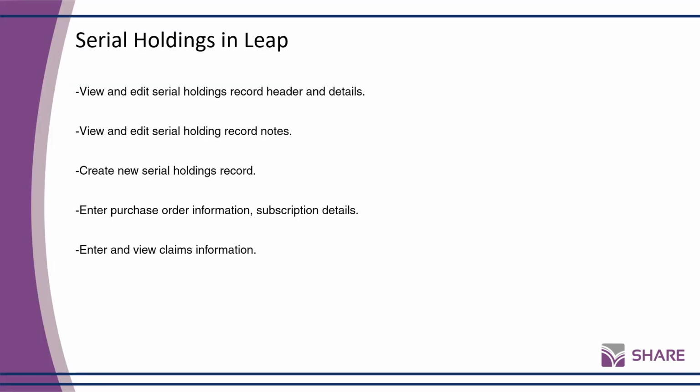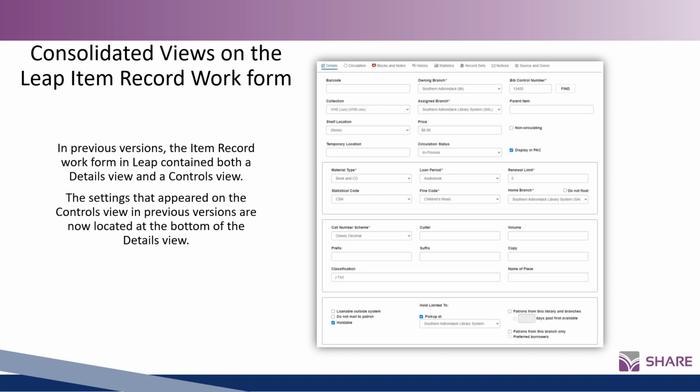There were many updates for serials holdings in Leap in this upgrade. So now you can view and edit serial holdings records, and the notes. You can create a new serial holding record, enter purchase information, your subscription details, and you can also enter and view claims information now.